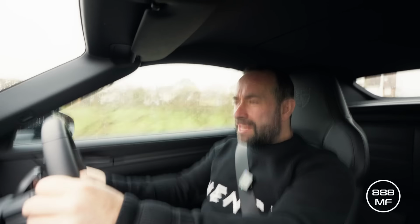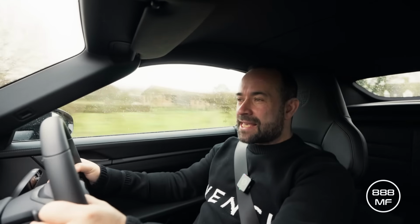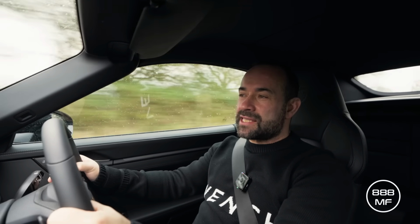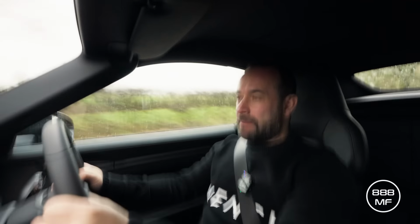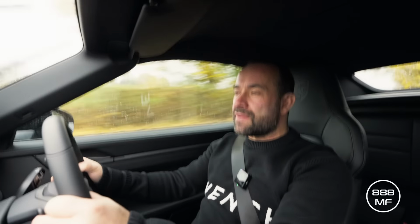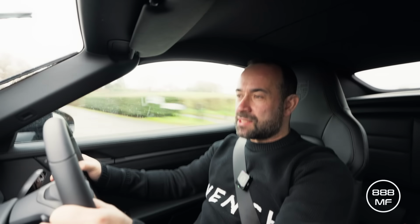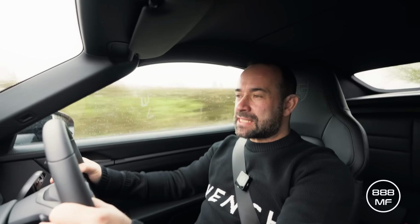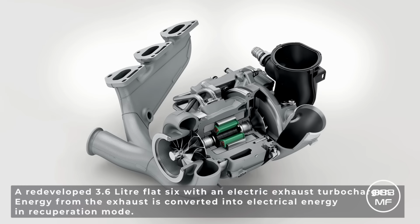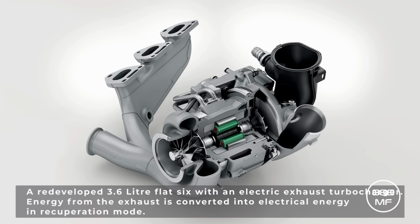So we're now in the 992.2 GTS Cabriolet. Very lucky to be in this car, thanks to Nathan. He picked it up a week ago. This car comes in at £155,000 with options, 541 brake horsepower, 0 to 60 in 3 seconds, close to 200 miles an hour top speed.